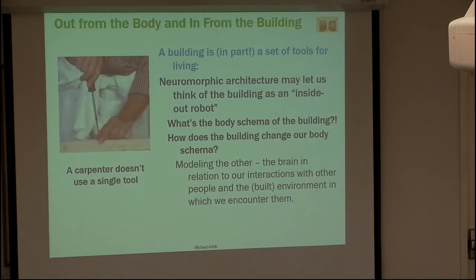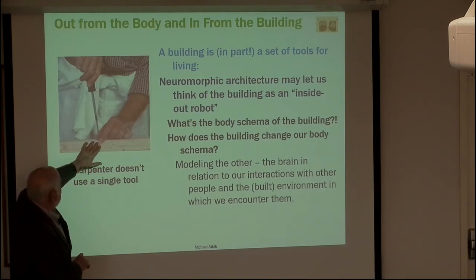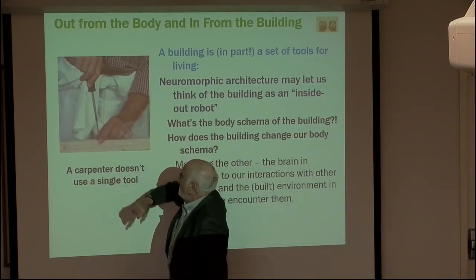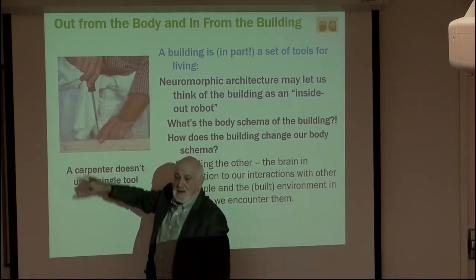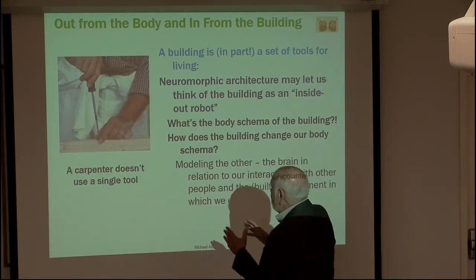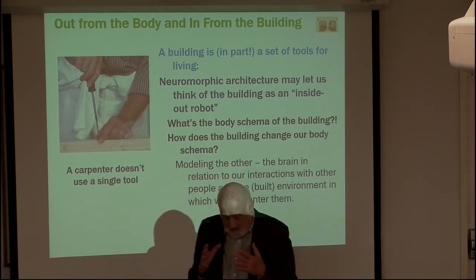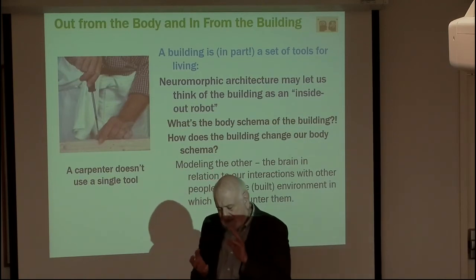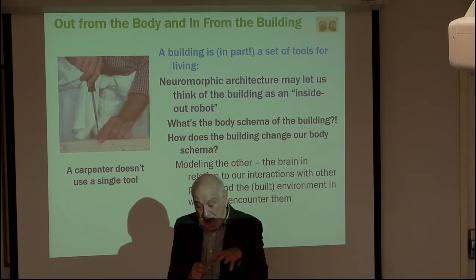Just to remind ourselves of the body schema and the idea that we talked about, the feather on the lady's hat. Similarly, when we use a screwdriver, our body ends at the tip of the screwdriver, or perhaps even at the tip of the screw. So this idea of extending the body in this way. But the other point is that a carpenter doesn't use a single tool, so we have this flexibility to extend our body in many ways. Now, I talked before briefly, and this is just to reinforce that point, about how we can extend the body schema out from the body as we add tools or a car or clothing, but we can extend in from the building.